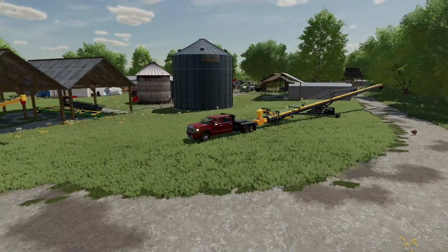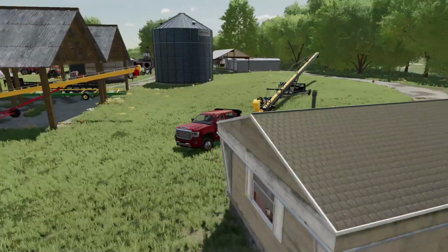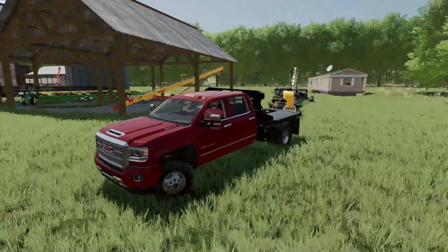Okay, so we may not need this auger right at this moment because we're not putting any of the wheat into the big bin. We're going to need it fairly soon, especially once the soybeans get ready to harvest. So it's better to have it on hand when we actually need it.